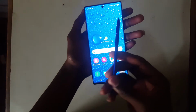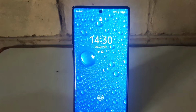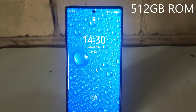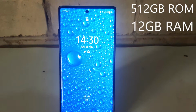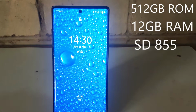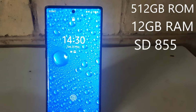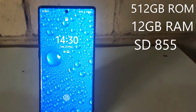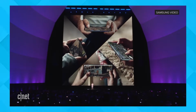Now let's talk about the performance. So here are the specs on the screen. She has up to 512 gigabytes of storage, which is kind of a standard nowadays. Then up to 12 gigabytes of RAM, so multitasking is a breeze here. She's using Snapdragon 855, which has been outdated for a while now, but believe me, she ain't slow. For all people out there who don't use any heavy software, this won't affect you at all.